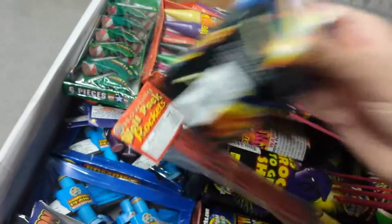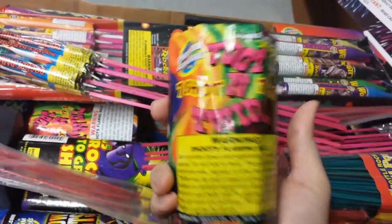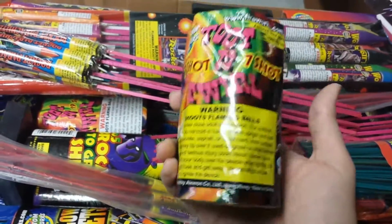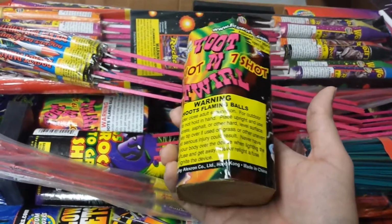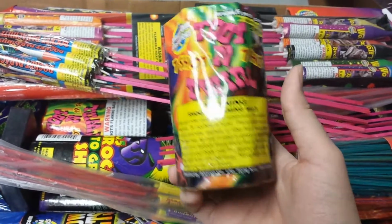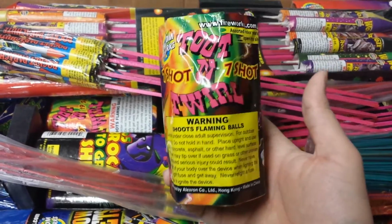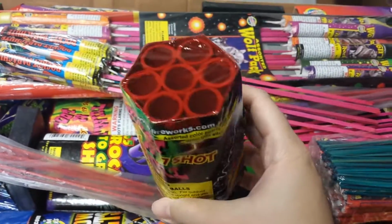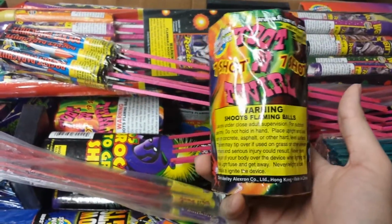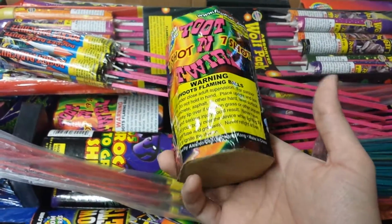Now, one interesting thing that I wanted to point out about this assortment. This 7-shot Toot and Twirl, I have another one like this from the New Yorker assortment, if anybody remembers the New Yorker assortment that I purchased last year from Phantom. The 2014 version, which I had last year, had a Toot and Twirl 7-shot that I still have. It's actually lighter than this one. This one's heavier. So, again, that whole theory about older items being less watered down, more true to the original.